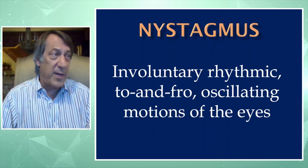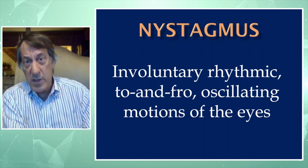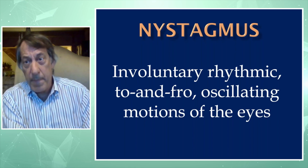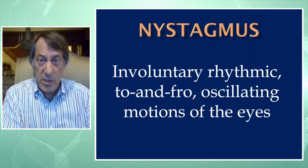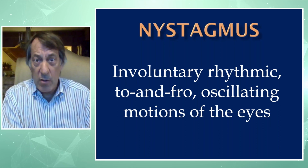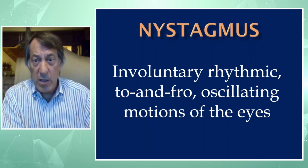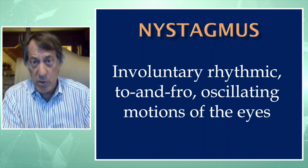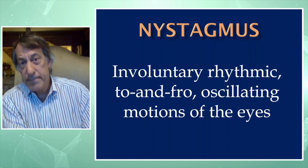We do have a couple medications that are helpful in ameliorating different types of nystagmus, and in MS, they can be employed as well. But often the nystagmus is highly disturbing to our patients when it occurs. Fortunately, it's rather infrequent.